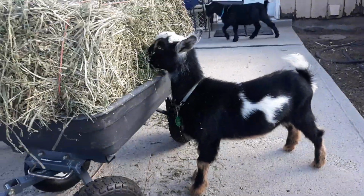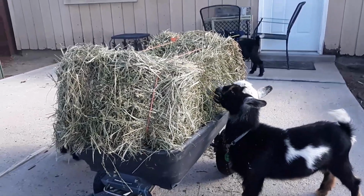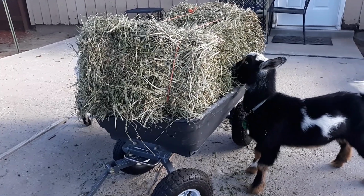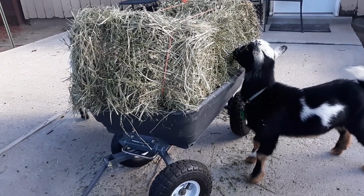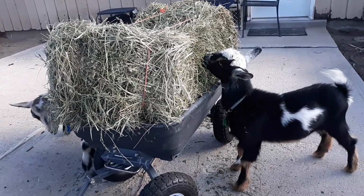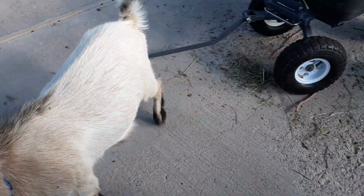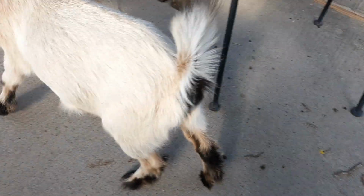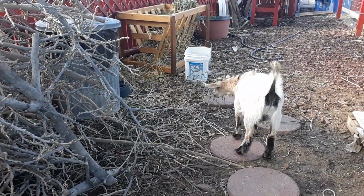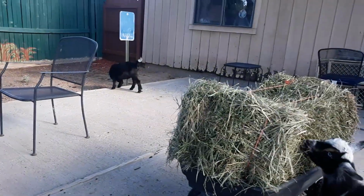Now the person that I got these goats from is a co-worker of my husband, Chris. And they have a ranch out in southern Belen. They're on the western side of I-25, where the guy that sold us this hay is on the eastern side of I-25, on the east side of Belen.